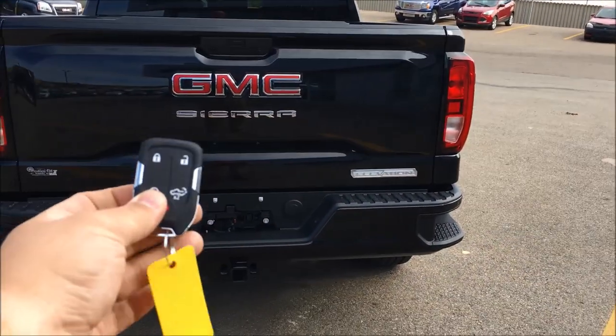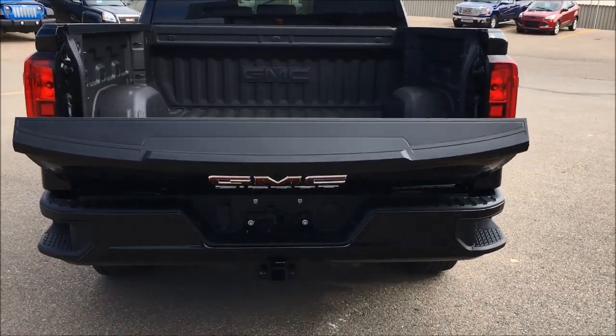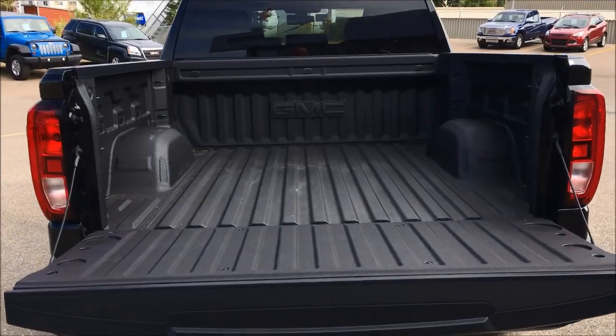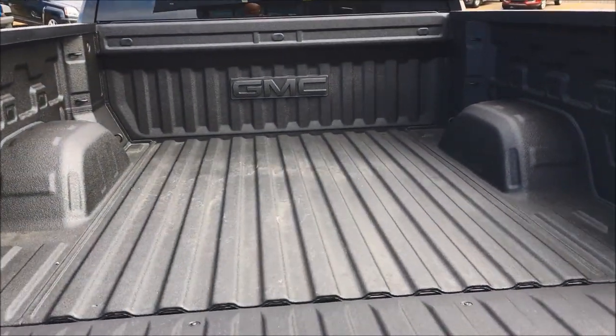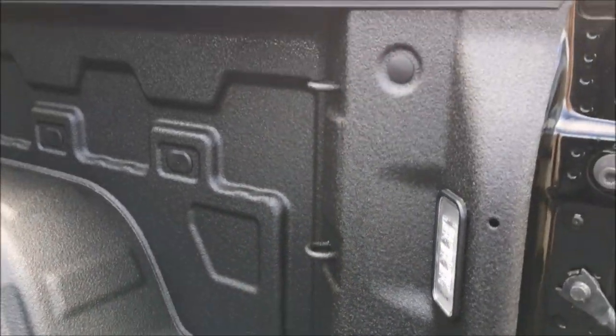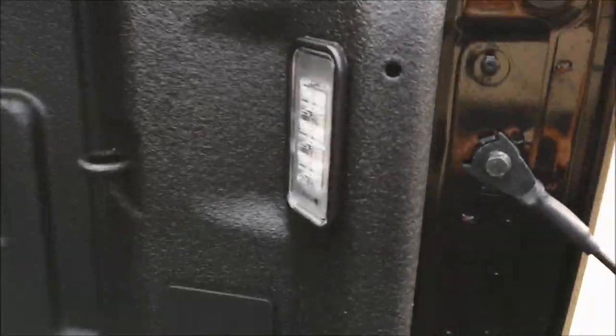You can see we got our modern key, double tap. You notice it doesn't have the multi-pro tailgate. That's only available on the SLT, AT4, and Denali trims. Moving to the side here, you can see we've got the heavy-duty tie-down hooks, and we've got 3 on every corner, rated at over 500 pounds. You can see the LED box lights as well.